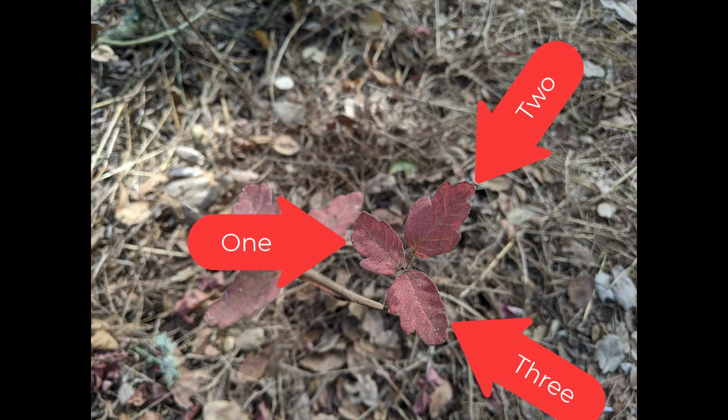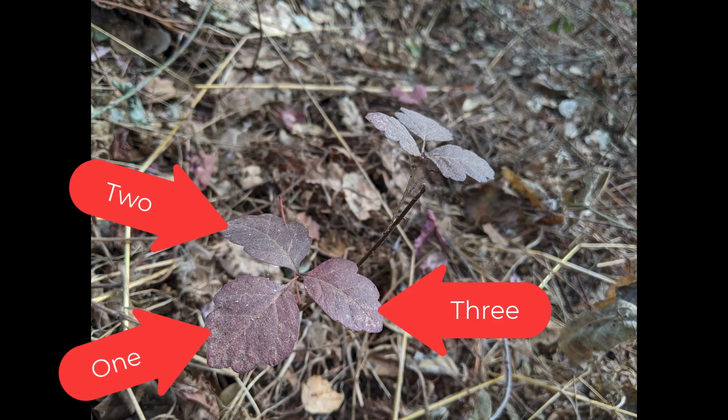Because of all those variables, it's hard to say that's poison oak without having lots of experience in identifying it. Despite all of that, there's one thing that it will always do, unless it's dropped a leaf or it's been munched off or whatever, but they grow in leaves of 3. Let's start now and show you some poison oak examples.